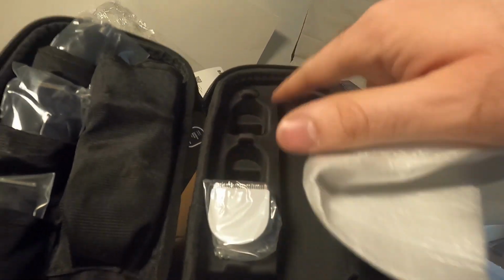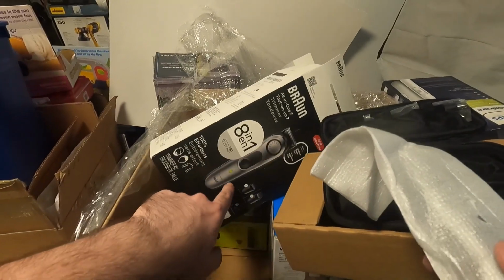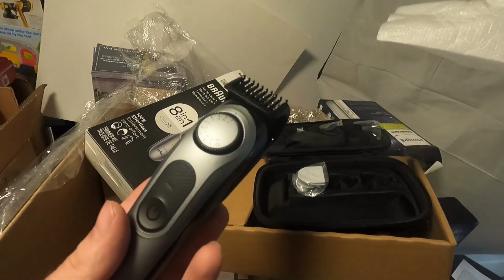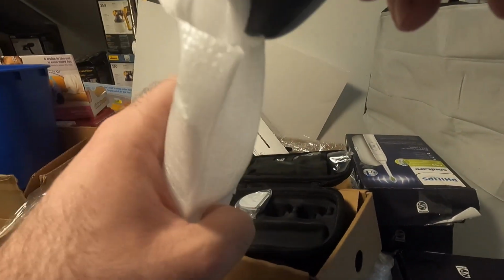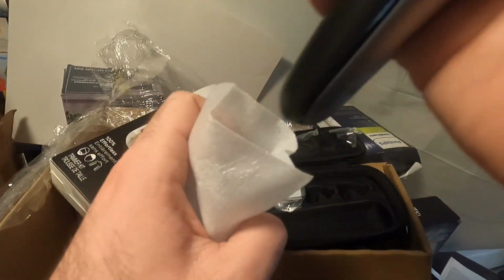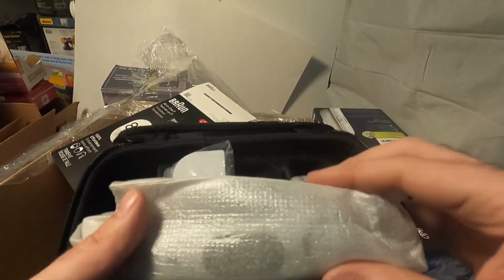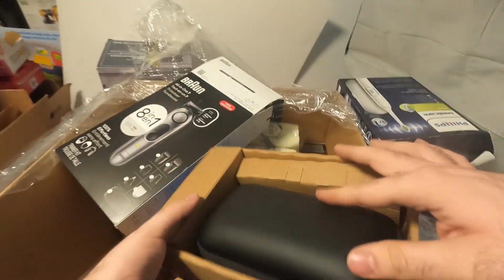I'm assuming it's missing two things. Let's see, that I think tells me what all's supposed to be in here, so yeah, I think it's missing them. Have to give it a better once over. I mean, it's only a prawn trimmer. It's not like it's super valuable anyways. Whatever, good enough.